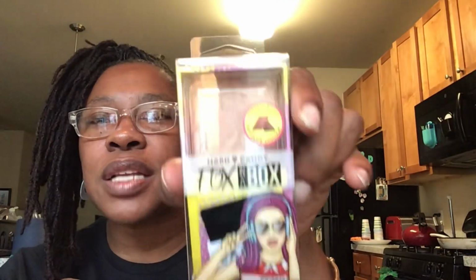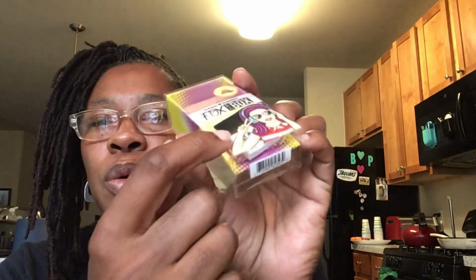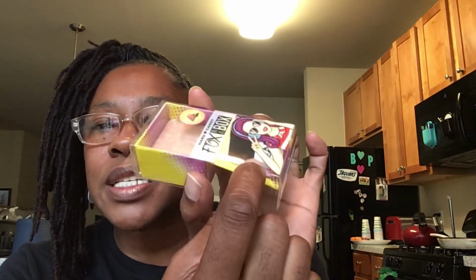Hard candy, Fox in a Box, scratch and sniff chocolate. I've seen the peach before, but not the chocolate. And that's my first time noticing that this hard candy fox in a box is supposed to also come with, it comes with this. See, that's like a little brush in there. I never knew that. This is Party Girl, which is a marbleized baked bronzer.